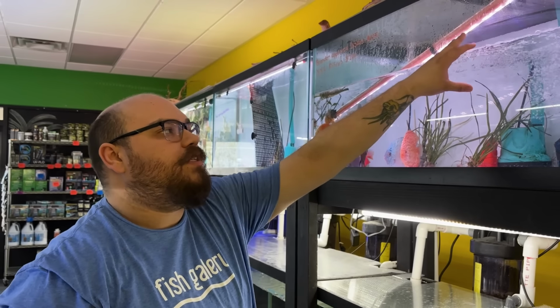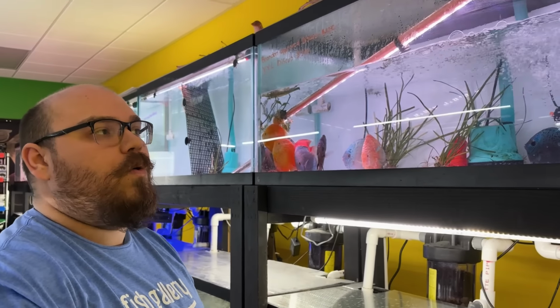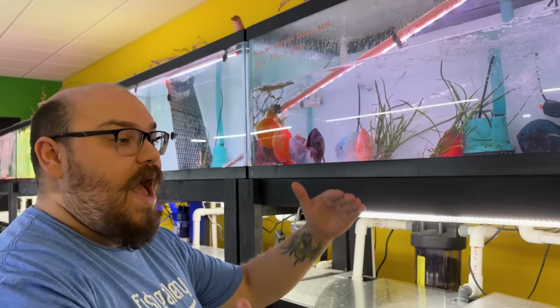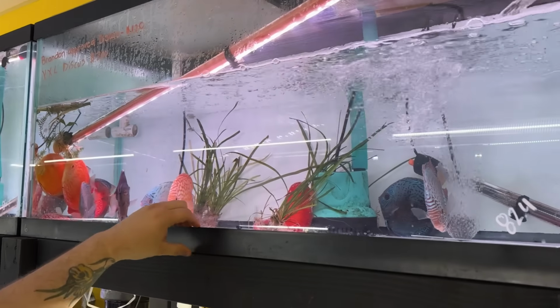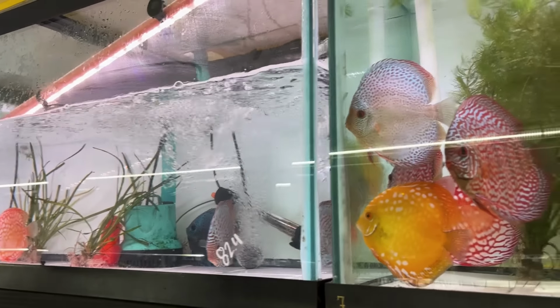So the lower water level, this heavier flow. Because discus are a hot water fish, hot water holds significantly less oxygen in parts per million than cooler water. It's a massive difference. So the easiest way to make sure that there is enough oxygen for these guys to breathe is to make sure that the water level is a little bit lower, with more agitation and more flow.